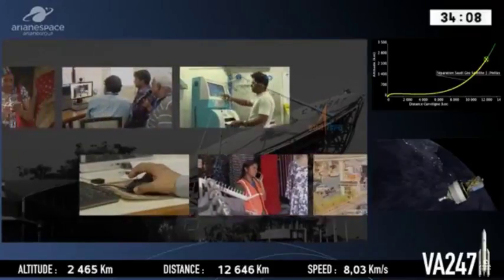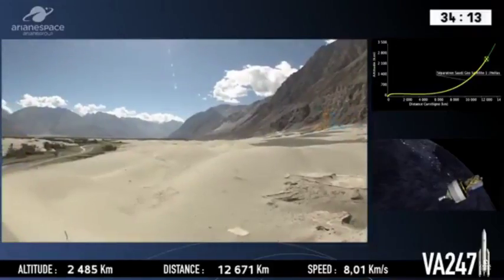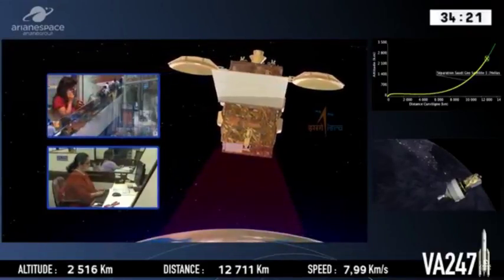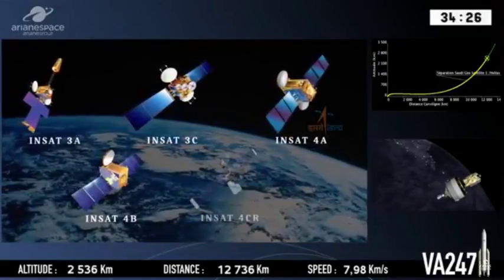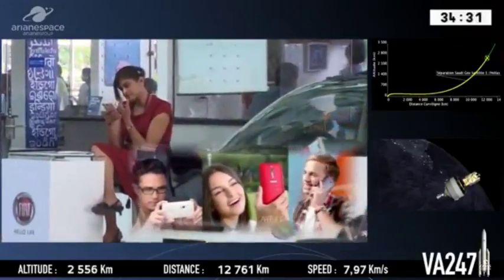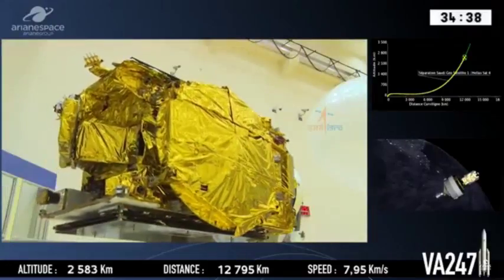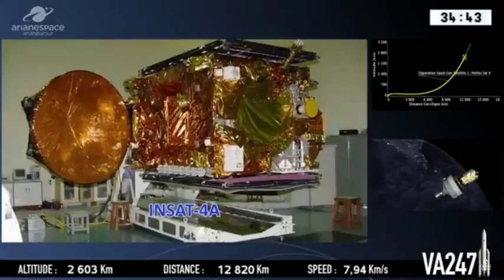Communication plays a very important role in the overall societal development. In a country like India, which has different geographical topology with many hilly and remote regions, effective communication through satellite becomes inevitable. For more than three decades, ISRO has launched and maintained a constellation of communication satellites, providing a variety of operational communication services in the country. GSAT-31 is a communication satellite which will provide continuity of services currently provided by INSAT-4CR and INSAT-4A.